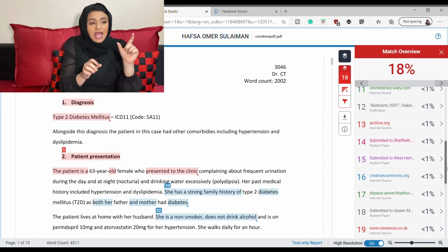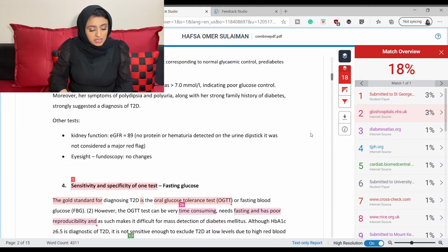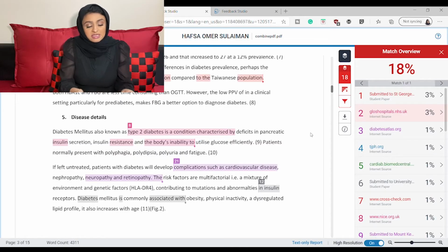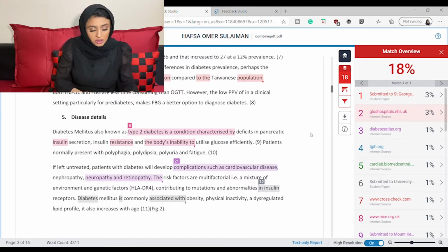Basically what Turnitin does is it detects information. It detects 8 words that are in the sentence together. Okay, so we can stop here. So disease details. So as you can see, the highlighted section, these are the 8 words that have been seen in a row in a paper. Even though I added a few extra words like deficits in pancreatic insulin secretion, it still detects that all of those words were put together in the same sentence in link number 8, which is from nice.org.uk.